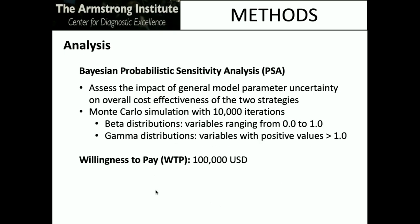We also conducted what's called a Bayesian probabilistic sensitivity analysis. The goal of the PSA is to assess the impact of general model parameter uncertainty on overall cost effectiveness of the 2 strategies. Thinking back to our probabilities, utilities, and costs, you can assume that each value that we obtain from the literature has a certain level of uncertainty to it. So we've given lower and upper bounds to all of our values.